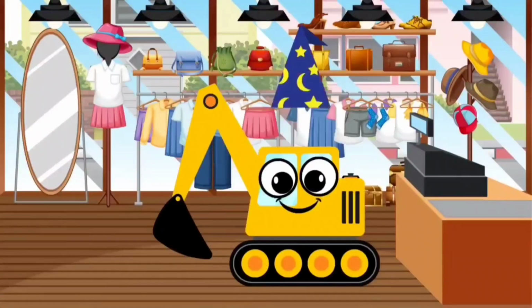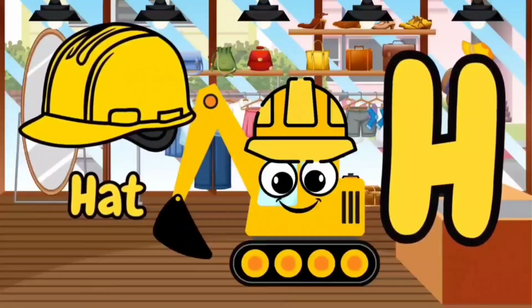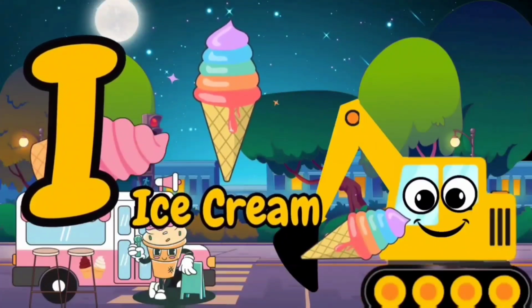Those hats are so silly. I love them all. H is for hat. Eddy is eating ice cream. Do you have a favorite flavor? I is for ice cream.